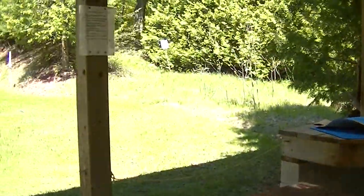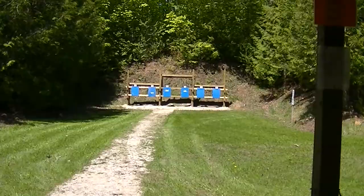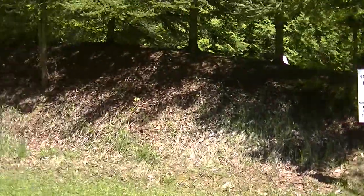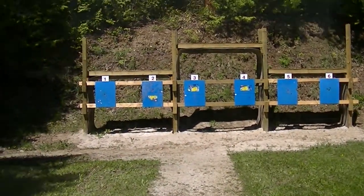Now, if you don't want to shoot from back here at the 25-yard line, you can move up a little bit further. There's a sign up on the right-hand side that indicates where the 10-meter firing line is, and this is a great place to take some of the newer shooters to refine some basic accuracy.